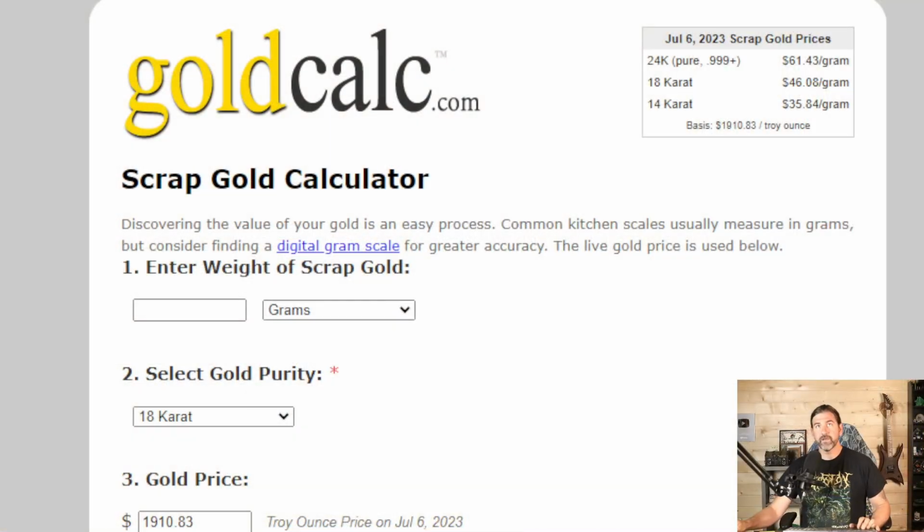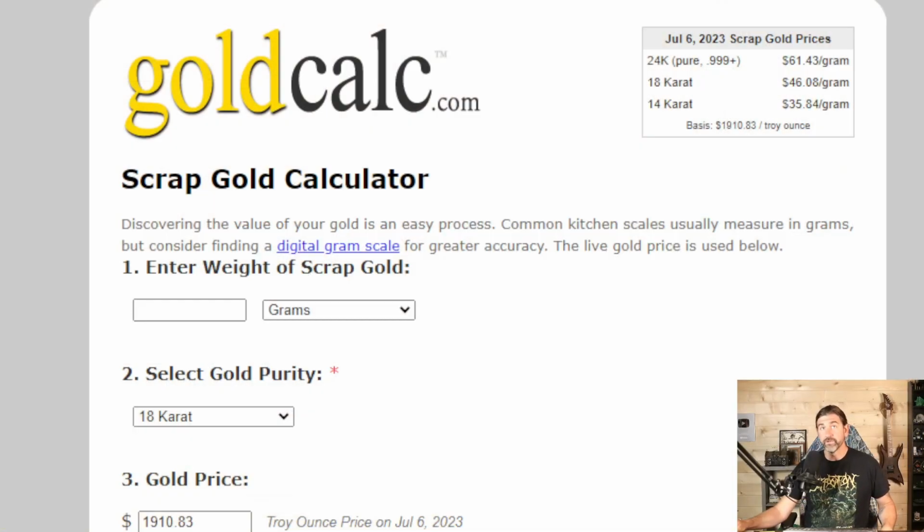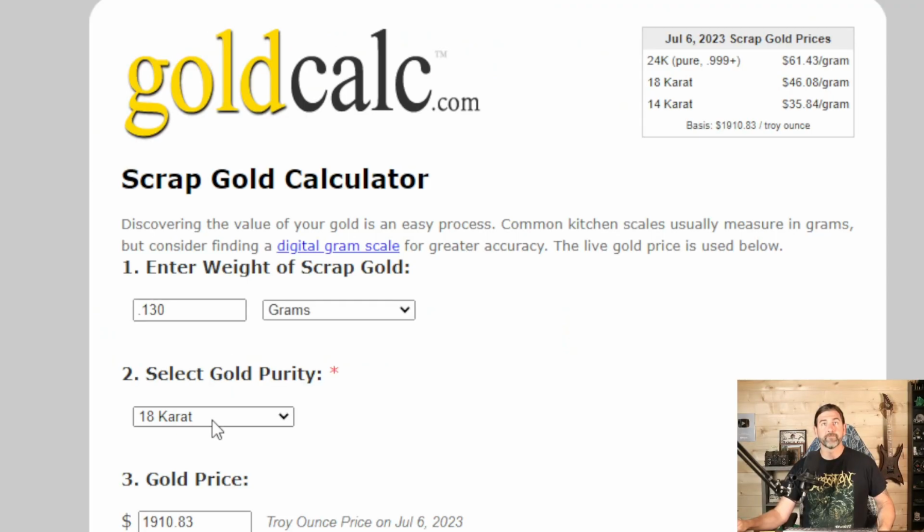All right, let's see how much this gold is worth. So it doesn't really matter since, as far as I know, they got this paydirt for free. I got it for free. I'm going to be sending it back to them anyway, resealed in the can with the gold and the dirt and everything as original as possible. I'm just curious to see how much that gold is worth. So we've got 0.130 grams.